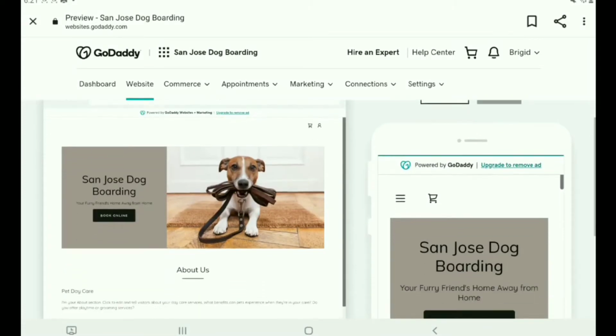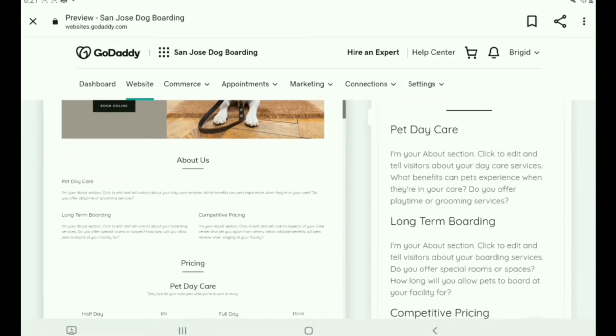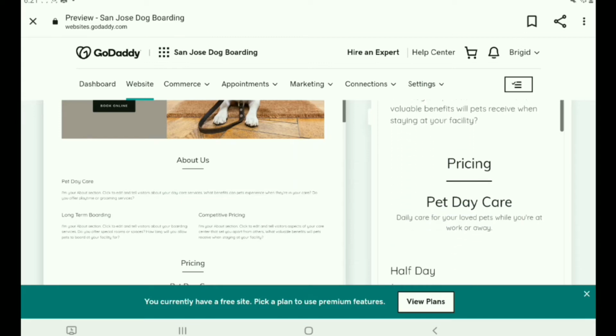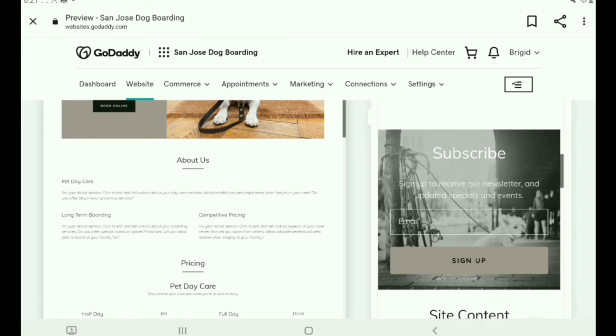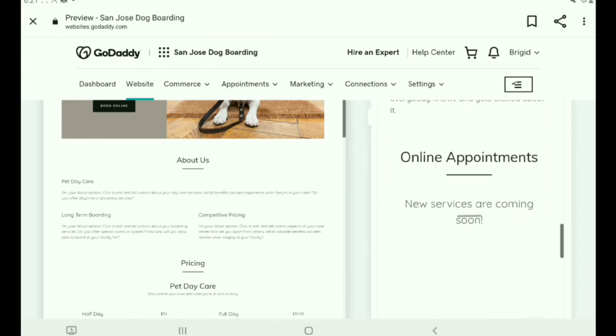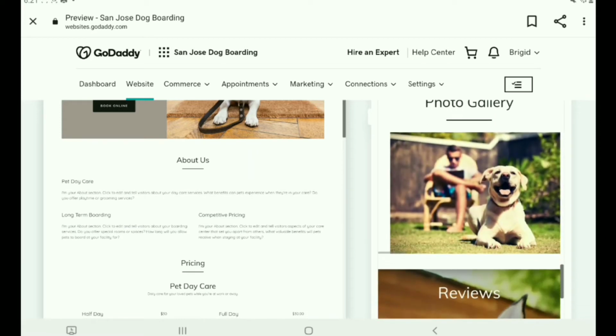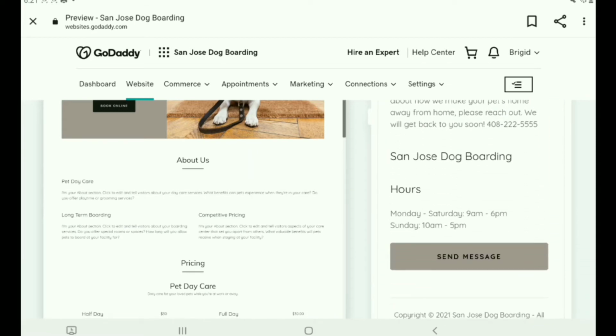Here you can preview your site, and the reason that I like to pick these sections with sort of blocky pictures and not a lot of text is that you'll want it to be mobile optimized. And I still plan on creating another video with a deep dive into SEO because I don't want this video to be too long. This is a general overview. So stay tuned for that.